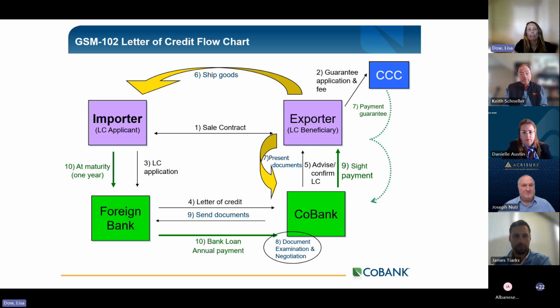This is an example for a 1-year loan with payments at maturity. Like Jeff had mentioned, once a firm sale contract is in place, the exporter would apply to the CCC for the guaranteed coverage of the sale, and the exporter would pay the guarantee fee. The USDA would then issue a payment guarantee to the exporter, and the exporter would assign that guarantee to the U.S. bank that's doing the financing. The importer's bank would issue the GSM 102 letter of credit, and they would send that to the U.S. financing bank. Once the U.S.